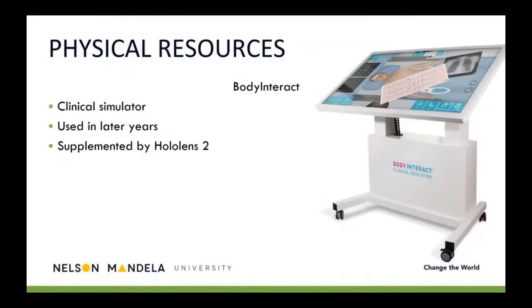Then we have our very last piece of physical equipment, and that is the Body Interact. The Body Interact is a clinical simulator which will be used in the later years, once the students start to go into the clinical years. What's really great about the Body Interact is that it gives you different scenarios on how a patient is feeling. So you can see the vitals of the patient, you can view x-rays and any other information that you may need to make an informed decision on how to treat your patient. And the best part is that this Body Interact can be supplemented by apps in the Hololens as well, so that the clinical side will also get a Hololens.